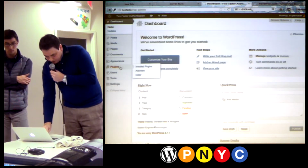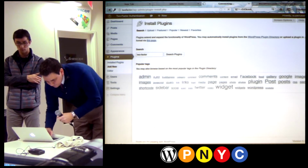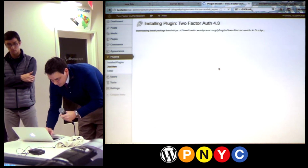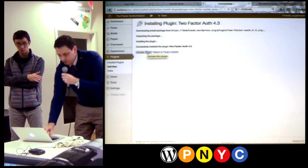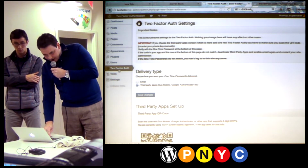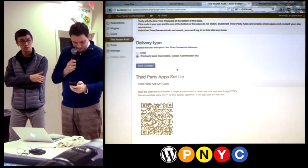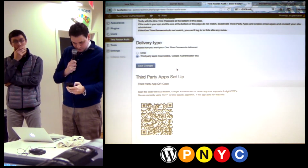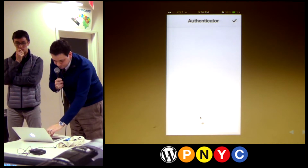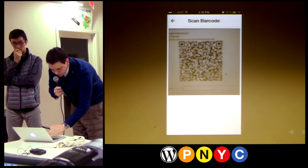Okay, so I'm going to install the two-factor plugin, and then I'm going to activate it. Now you can see this tab is for each user, and there's a QR code. If you have an app such as Google Authenticator, you can add the entry. When you load up Google Authenticator, you hit the plus button at the bottom, then scan barcode, and then you'll use the camera.